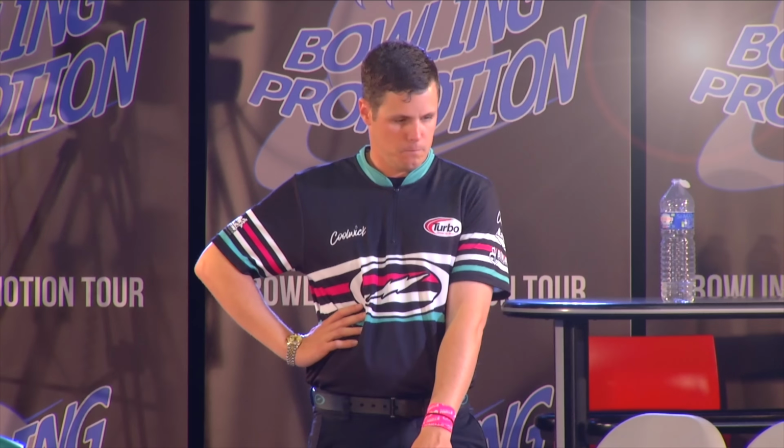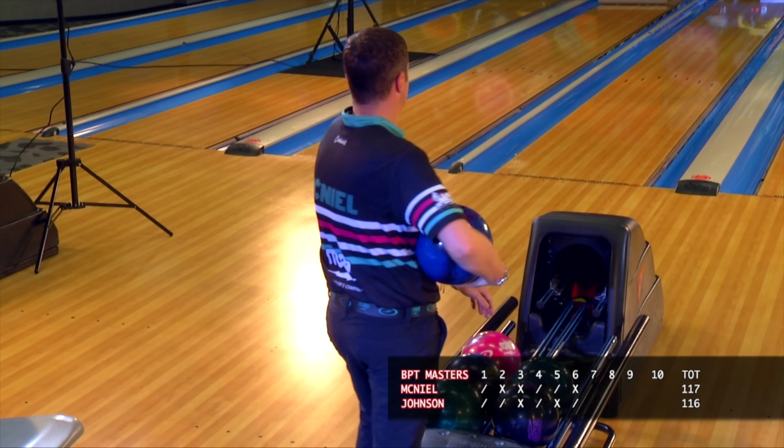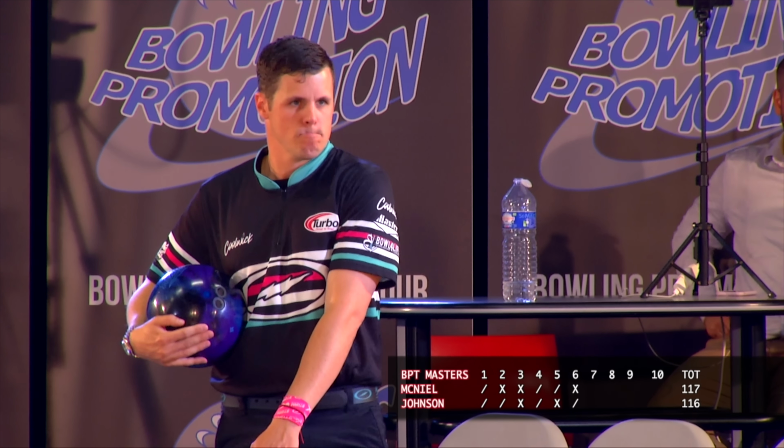Can Matt double up and extend his 1-pin lead to 11? And neither bowler able to really grab the upper hand here. Nip and tuck match.